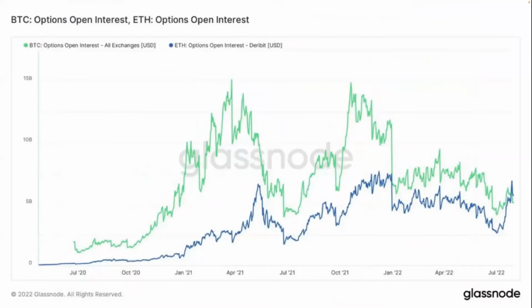Now, we like Ethereum over Bitcoin. Bitcoin may be sound money, but Ethereum is creating technology to replace just about everything that you can imagine. And it's having very successful applications already in use. And we can see now there's more open interest on options for Ethereum than Bitcoin for the first time ever.